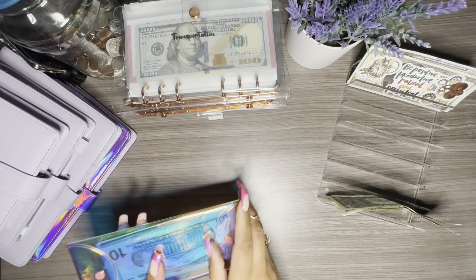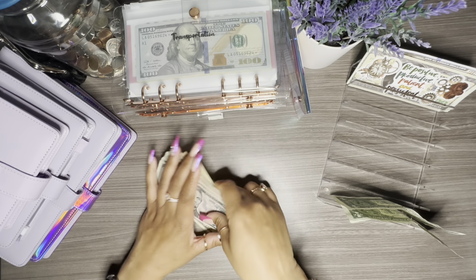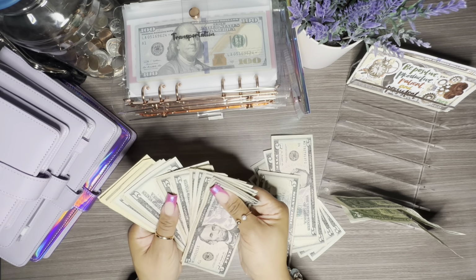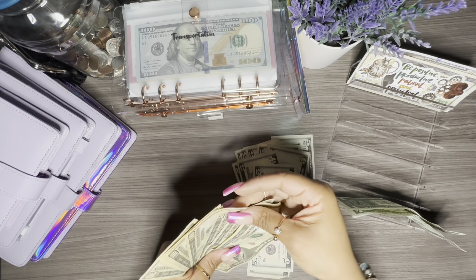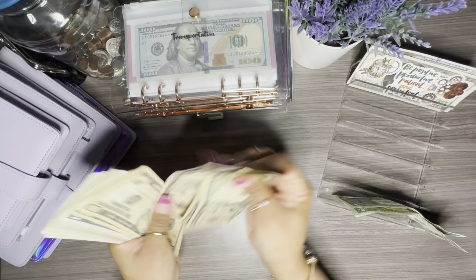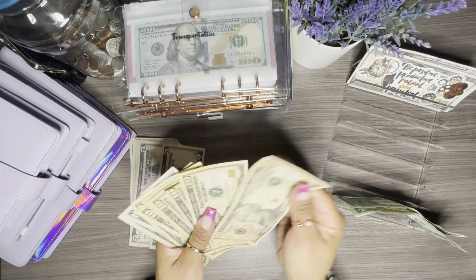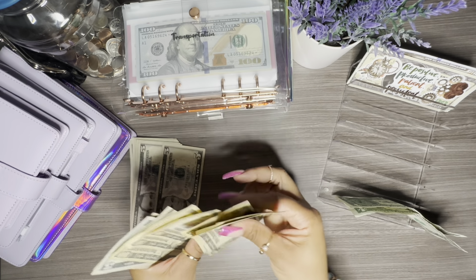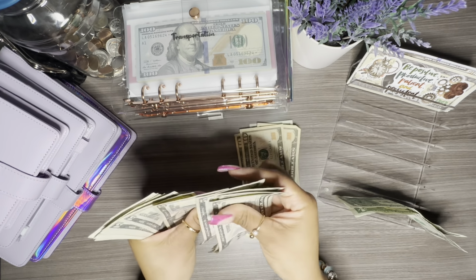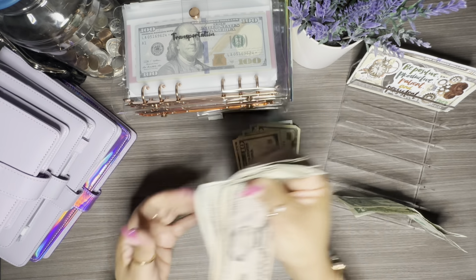So let's go ahead and count out the money we're gonna stuff into my sinking funds. And usually I don't have any money to stuff from my income one, but since I paid the car off, I have money. So let me put this in order. $75, $80, $85, $90, $95, $100. So $200.